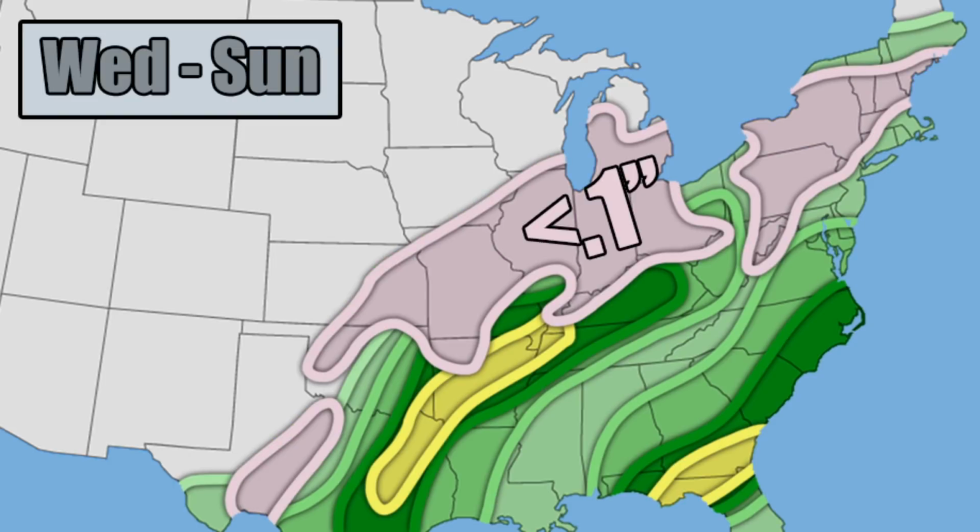Now, this is your ice accumulation forecast. Under a tenth of an inch of ice, which can still cause some issues, but isn't the biggest threat in the world. If you were to see any snow, that would probably be a bigger threat than under a tenth of an inch of ice. It's definitely something to keep in mind, but it's nothing that's going to cause too many issues if you're just in this layer.